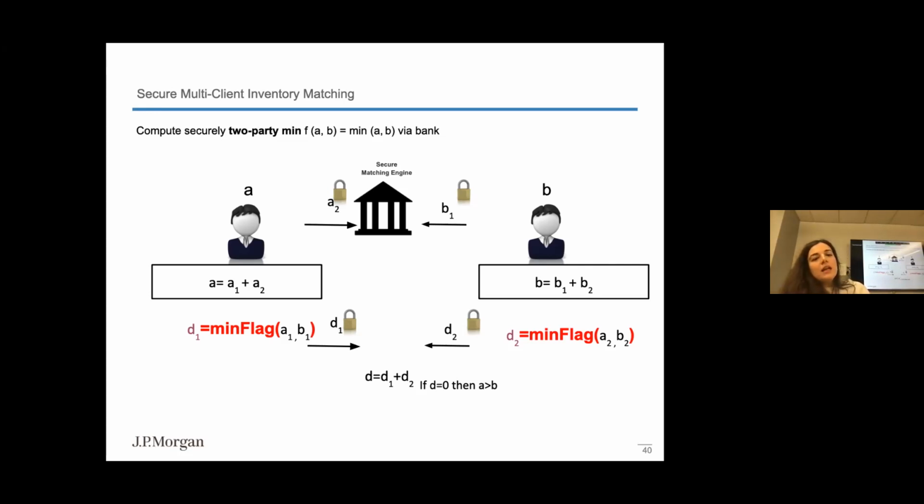And then there's another step where what we need to reveal is B, right? Because B is smaller. Yeah. So the matching quantity is B. Okay. So this is a semi-honest version. Do you have any question on the semi-honest?